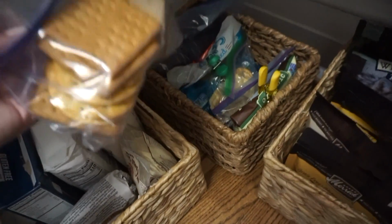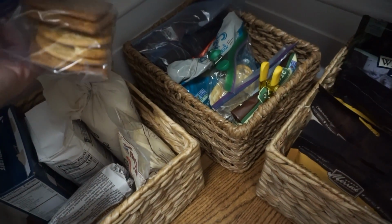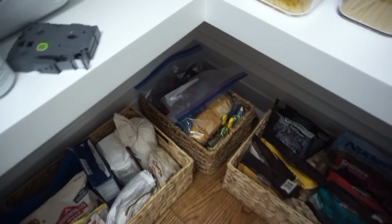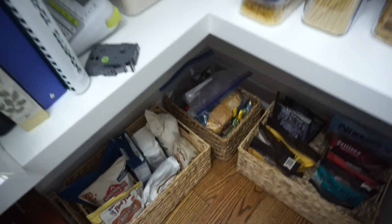This is kind of like a junk snack drawer, or not drawer, basket. It has like chips, tortilla chips, Jay's bag of candy, some crackers. Jay has this like bag of candy. I try to hide it from myself or I will eat it nonstop. So that is down there, and he will know where to find it. I'll tell him and he'll go in here and get his candy.